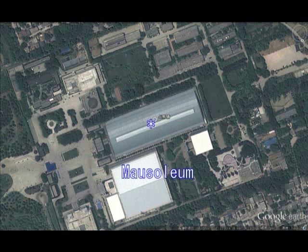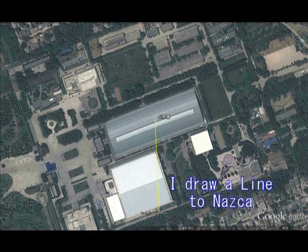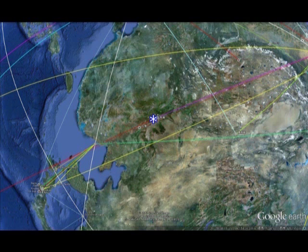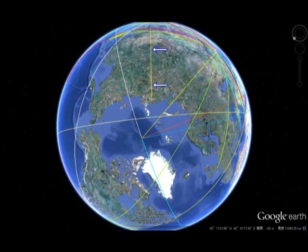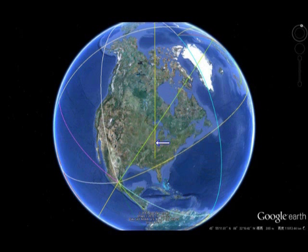Now we can see the mausoleum of the Qin Emperor of China, and these are statues. Thousands of statues are here, and I draw a line from this mausoleum to Nazca. This yellow line crosses over the North Pole and comes again to Nazca.